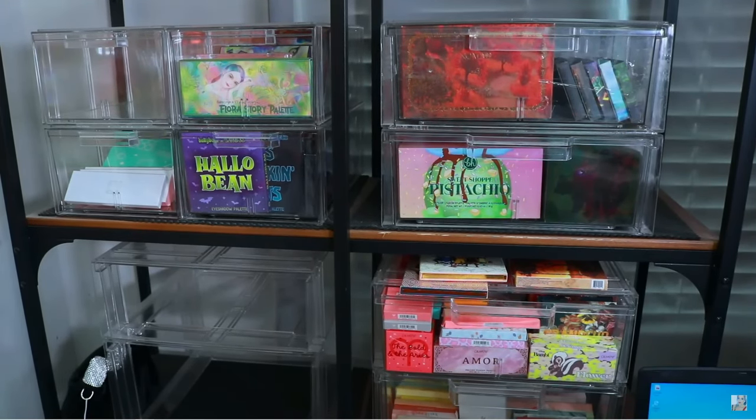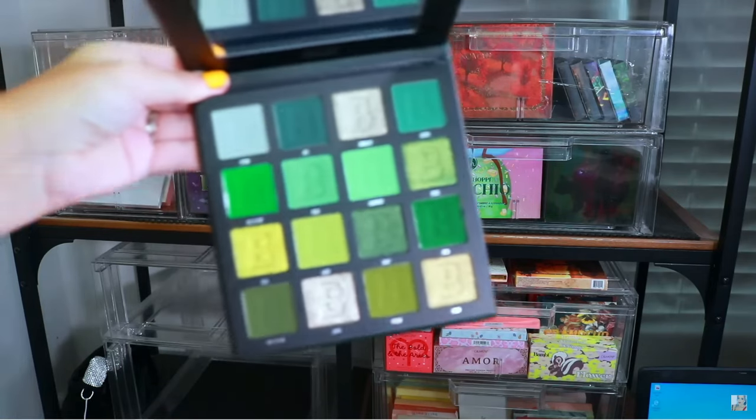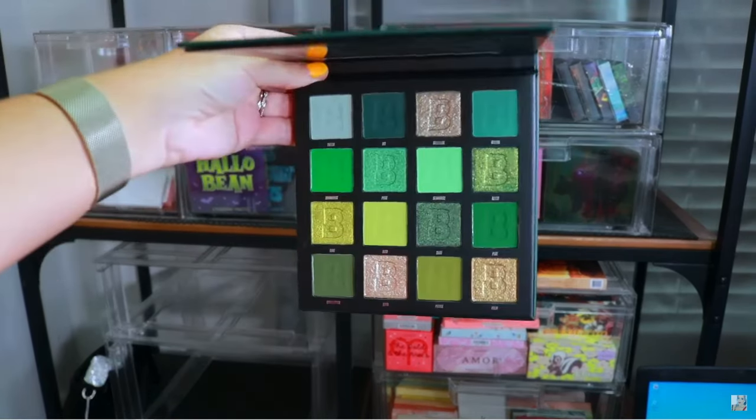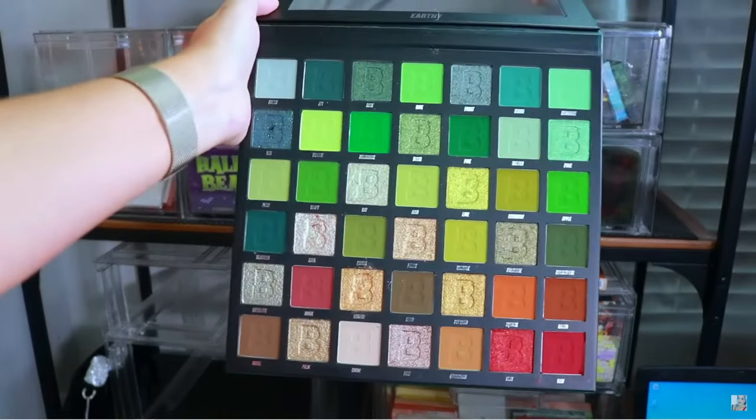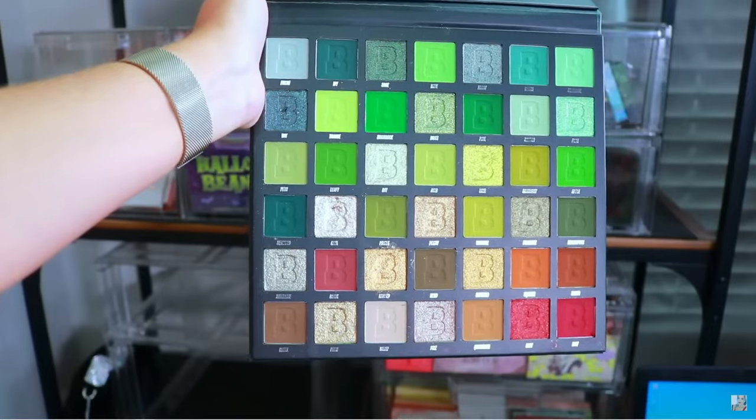So first we do have the Beauty Bay. This is the Earthly palette right here. I absolutely love this palette, so I'm definitely not going to be decluttering this one. Same with this Beauty Bay palette right here. This is another Earthly palette. This is just the bigger version. We're definitely going to be holding on to this.